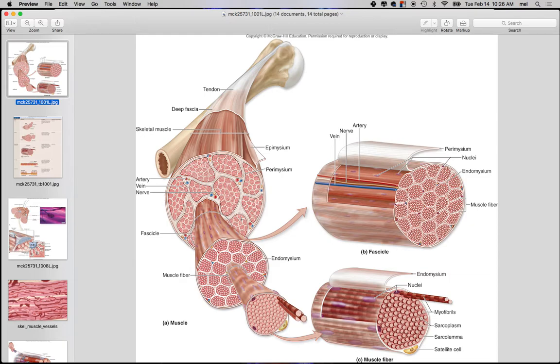So what do you call each layer? Epi on the outside, peri, endo, mysium. Epi, peri, endo. Okay? You will run into the same thing when we package up a nerve. A nerve has epineurium, perineurium, and endoneurium. It's not an uncommon arrangement. Does that make sense to you guys?